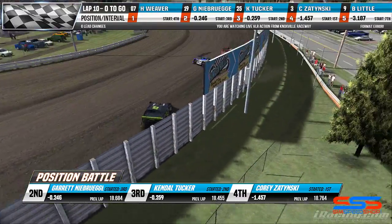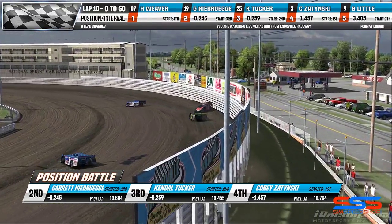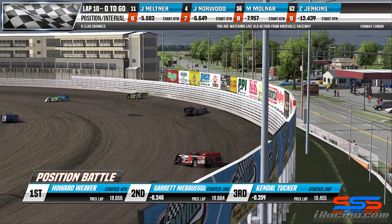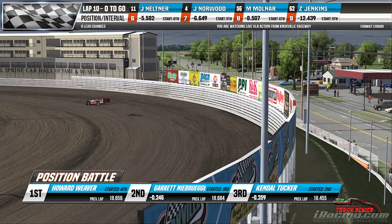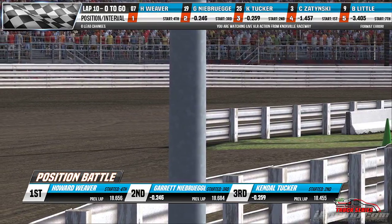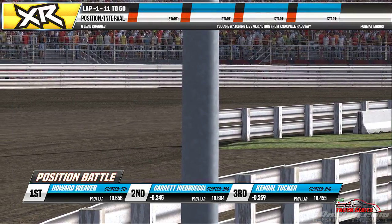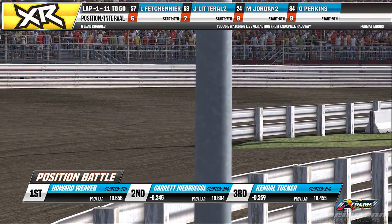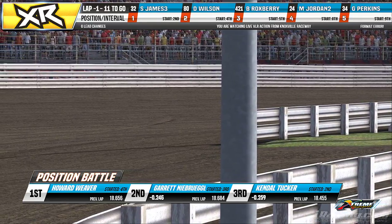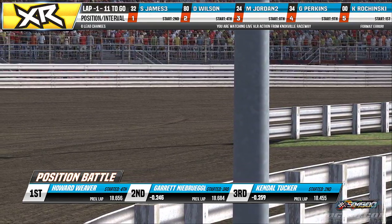It's going to go to Garen Niebregi by .013. Not a lot in it, and those 3 drivers advance to the main event. Corey Zatinsky, Brandon Little, Joshua Neltner, Justin Norwood, Mike Molnar, and Zach Jenkins. And once again, all 19 drivers so far in the opening 2 heat races finished under the green flag conditions, and not one of them has been in the pits.